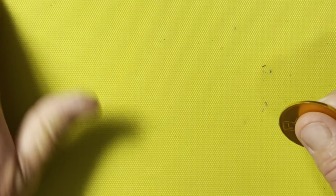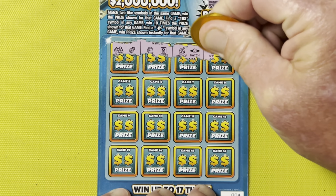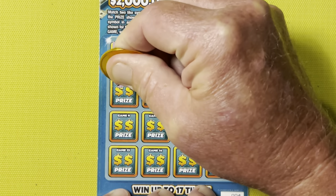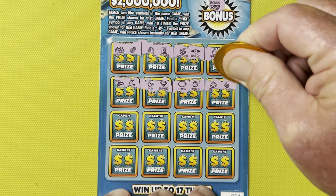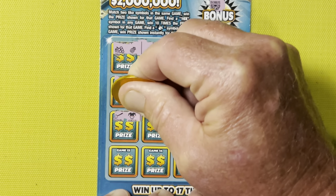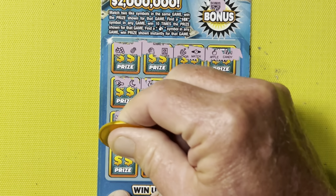Need a star. We got a slice of something. And hidey-hoo, here we go. See if we can't find ourselves a match-a-rooney. I don't play this ticket too often because the odds are 4.40. Man, it's high for a $10 ticket, but it's because the minimum prize is $20.